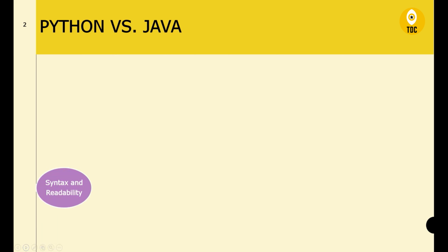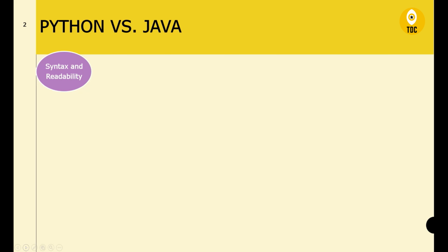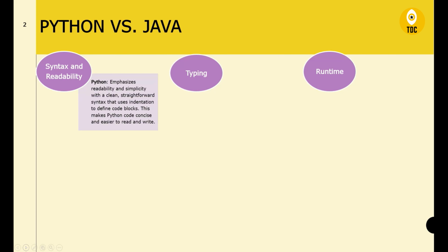As we say, Python stands out from other programming languages due to its unique combination of readability, simplicity, and versatility, right? And we will compare this with different programming languages. To start with, we will take Python and Java as the first comparison. If you look at Python versus Java, these are the three key parameters we are considering here.